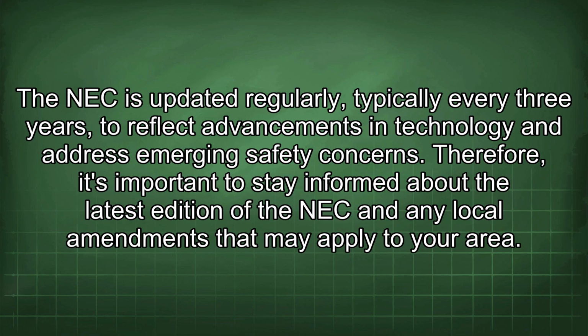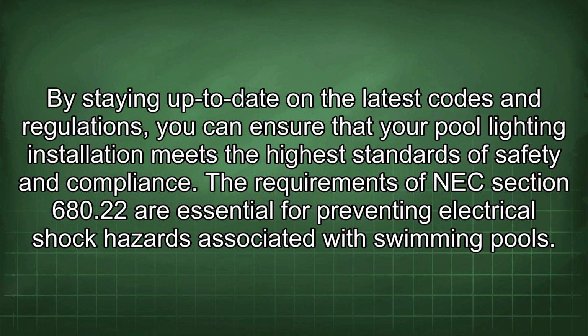The NEC is updated regularly, typically every 3 years, to reflect advancements in technology and address emerging safety concerns. Therefore, it's important to stay informed about the latest edition of the NEC and any local amendments that may apply to your area. By staying up to date on the latest codes and regulations, you can ensure that your pool lighting installation meets the highest standards of safety and compliance.